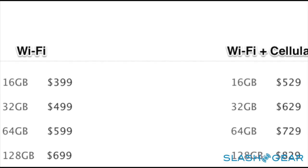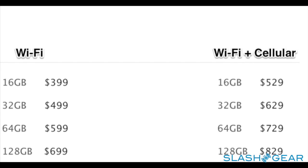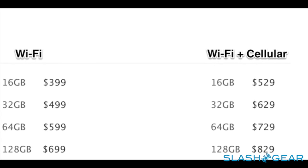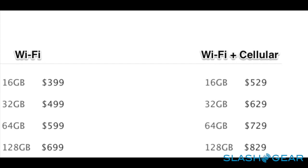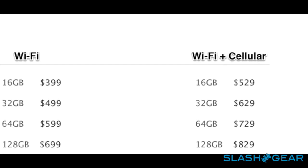So in terms of pricing, 16 gig without LTE is going to run you about $400. With LTE or wireless connectivity, it's going to be about $529. If you want to go all the way up to the high end for memory, the 128 gig is going to run you $829, whereas Wi-Fi only is going to be $699. So just tack on another 100 if you want to go to the 9.7 iPad Air.